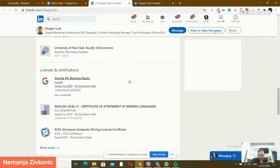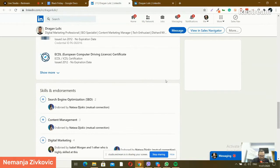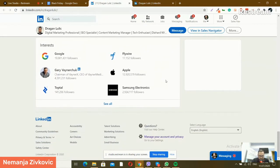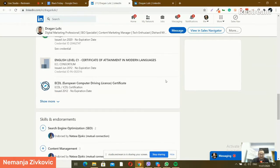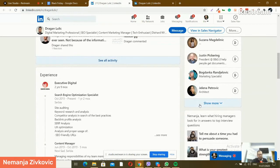Licenses and certifications, good. And it shows that these are new from 2020. I need to go over them to get mine. Skills and endorsements. Okay, maybe some reviews. You can ask people, your colleagues, to give you a recommendation, a review. You did do one for them, so they can do one for you. This goes the same for them.